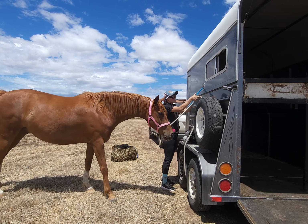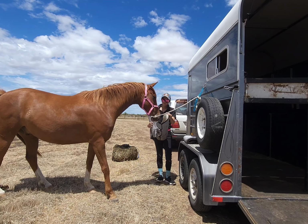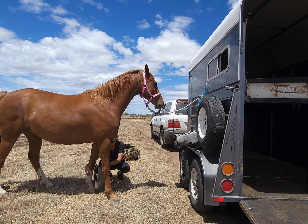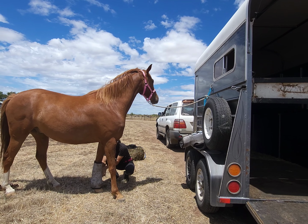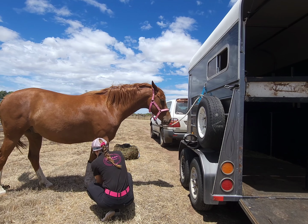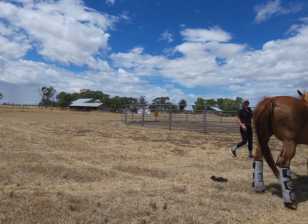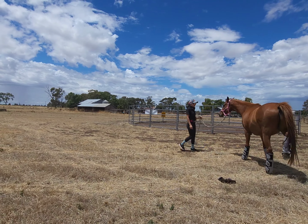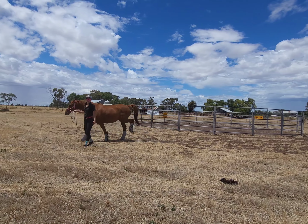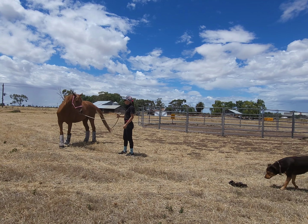Just going to pop his float boots on. He doesn't like float boots very much. It makes him do the big catwalk. Oh, you've worn them before. He hates float boots so much, so I'm just going to give him a little walk in them first. Good boy. I'll be fair on him, he hasn't worn them much. Stay back, Blue. It's all good. You're not stuck.